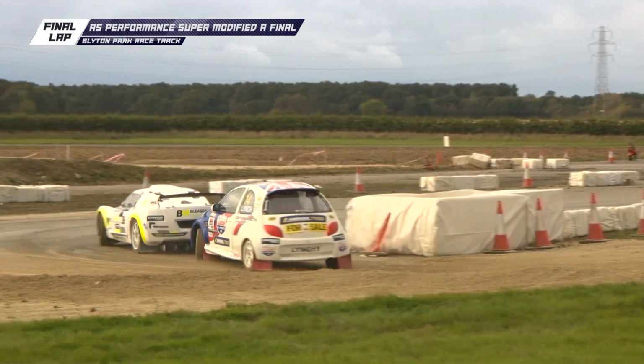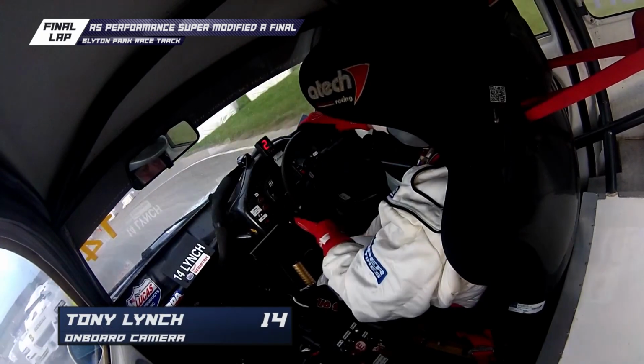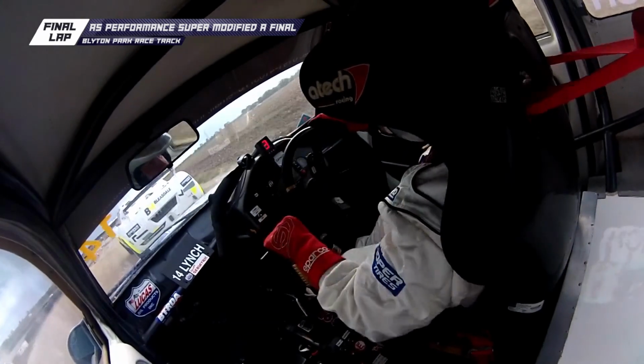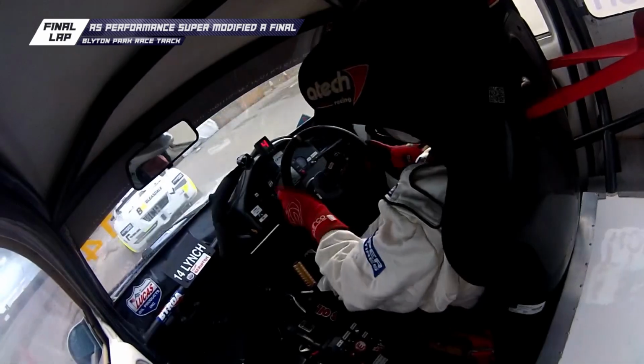What's Lynch going to try this time? Going to try the cutback manoeuvre to the inside. Can he get alongside him? No, not quite. Still Jason Bleasdale leads the way. So we saw Darren Bleasdale, of course, representing the family in the BMW Minis as well.